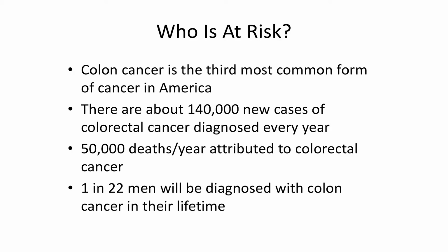So colon cancer overall is the third most common cancer in America, affecting both men and women. There's about 140,000 new cases diagnosed every year. We can attribute about 50,000 deaths a year to colorectal cancer in America. And just for an example, about 1 out of every 20 men could be diagnosed with colon cancer in their lifetime. So it's very common, very prevalent. There's a good chance that if you live long enough, either you or somebody that you know is going to be affected by this disease.